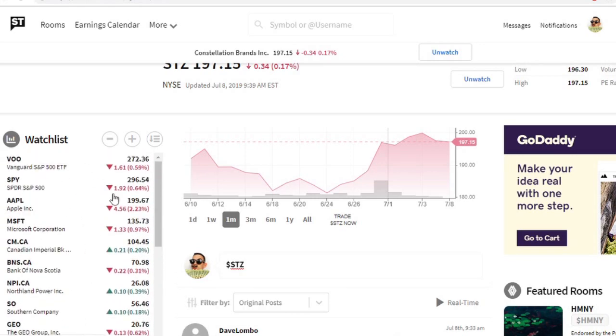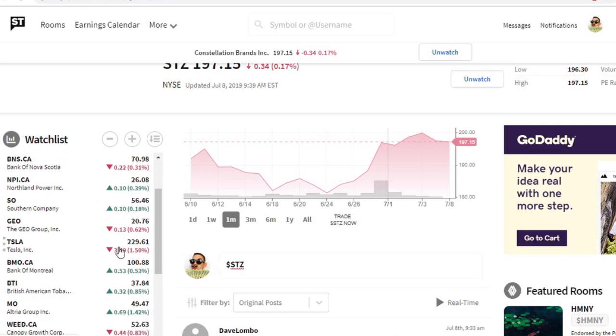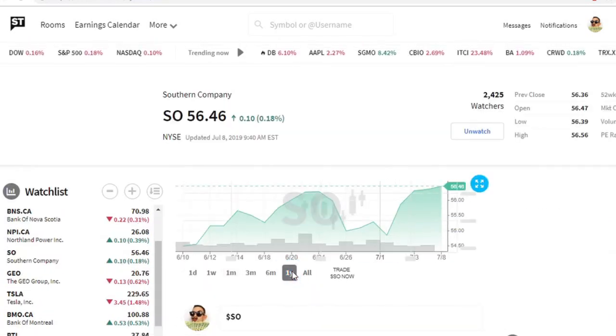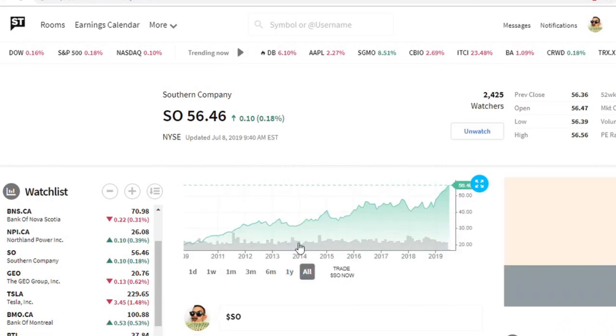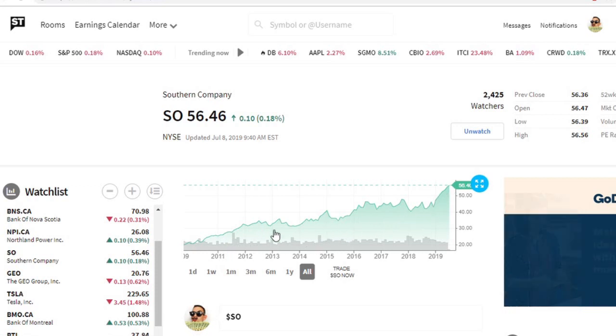All my stocks are holdings that are up here. We can see we've only got a few greens today. It looks like Canadian Imperial Bank might be in the green. Northland Power, SO. I can't figure out what is going on with the utilities, but if you guys know anything about the utilities lately, they have been on fire, baby. The utilities have been on a run that I've never seen before. Like, look at this craziness. Look at this crazy run going on here, guys.